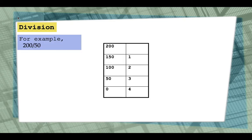By repeated subtraction, the division can be completed. This algorithm will also complete the division. So as you can see, 200 minus 50 is 150, 150 minus 50 is 100, 100 minus 50 is 50, and 50 minus 50 is 0. Therefore, the quotient is 4.